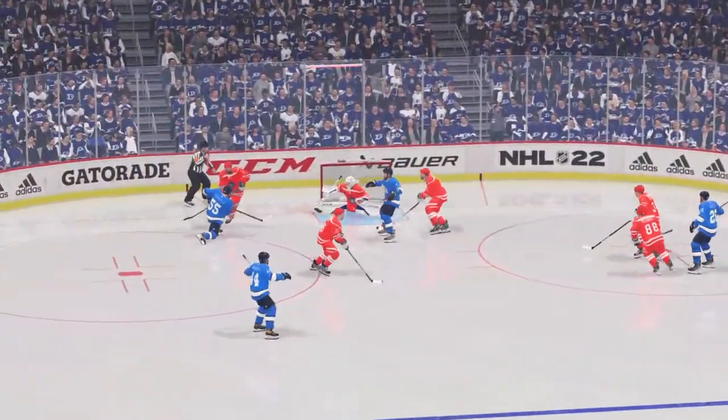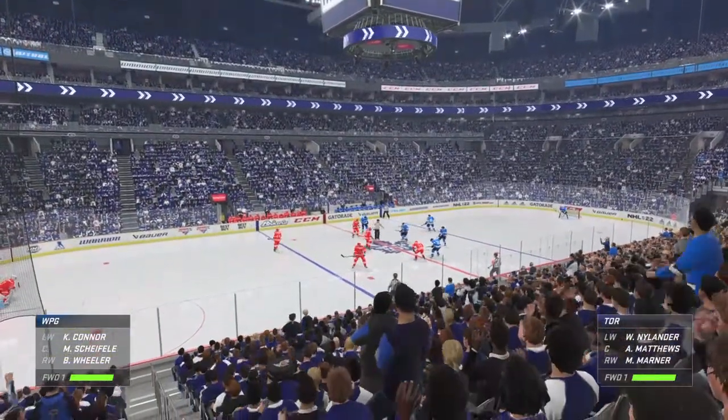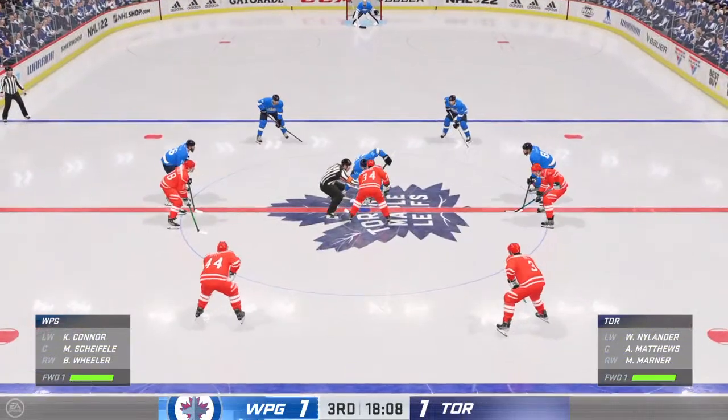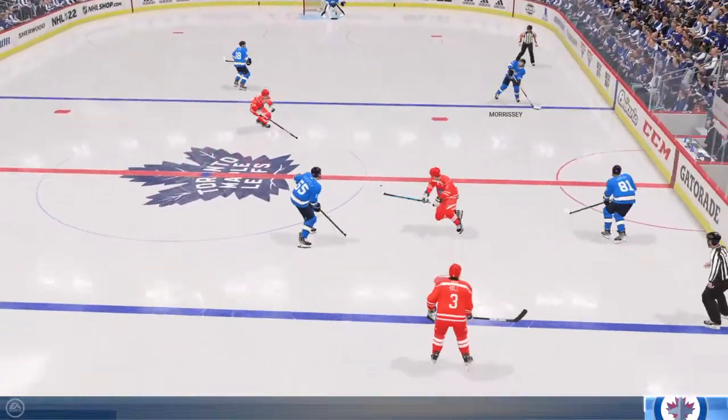Matthews comes in, good opportunity, and the Jets are left alone on a 2-on-1 right in front of the net. It's an easy cash and goal. Just get that pass across. Shalgren can't make the save. 1-1. Well, now there's silence from the Leaf crowd.